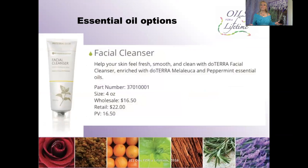All right, so that facial cleanser is $22 retail. If you have a wholesale account, and if you've got this video, you've got a wholesale account, it's $16.50 for 4 ounces. And I will tell you, that will last me several months. Now, that's not the one that I use.